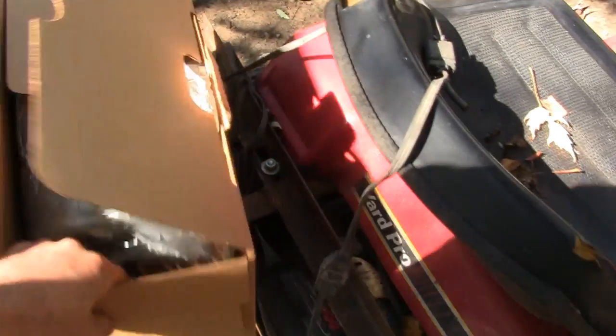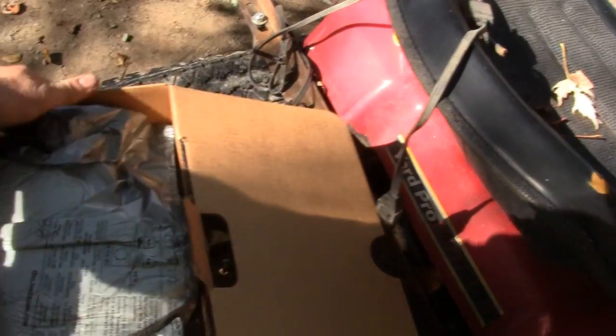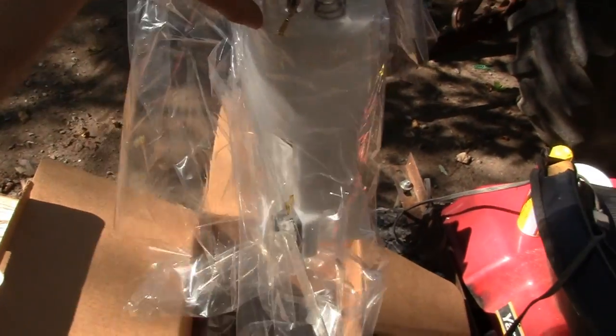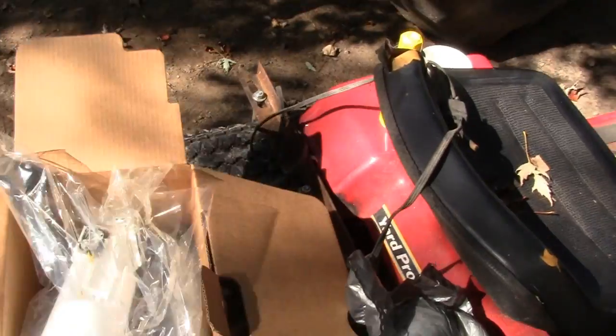Since it was Sunday I didn't have a whole lot of choice where I got it from, so it's about, I don't know, a few hundred dollars anyway. It's a whole complete unit. Okay, let's get this car jacked up and get to work.